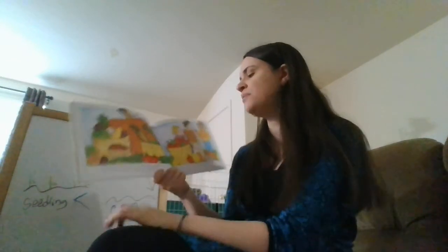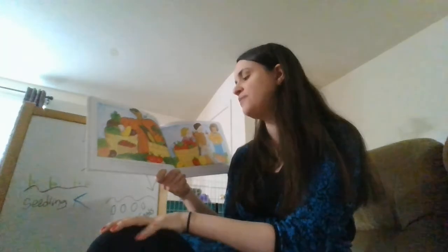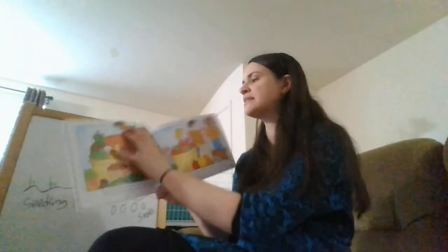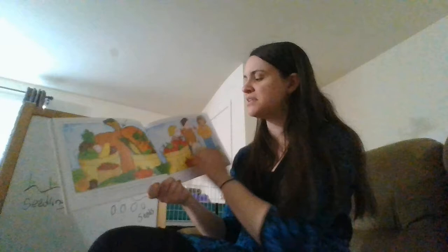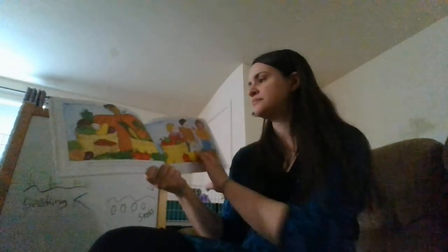Many of the foods people eat are seeds, fruits, and pods. They are full of nutrition, vitamins, minerals, and they are tasty too. So we talked about this last week, right? Lots of different types of plants are foods that we can eat, okay?